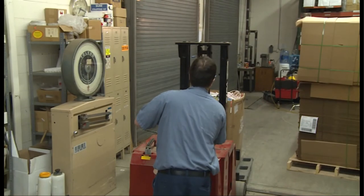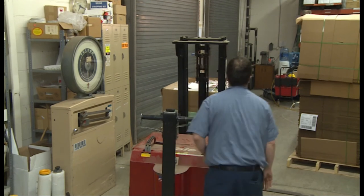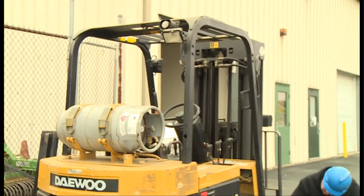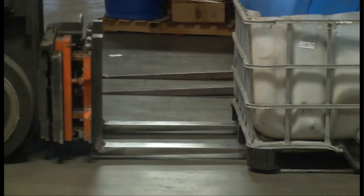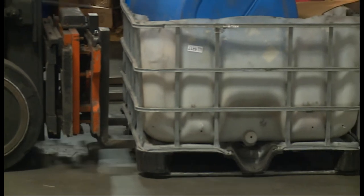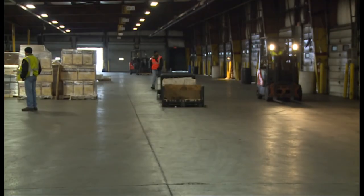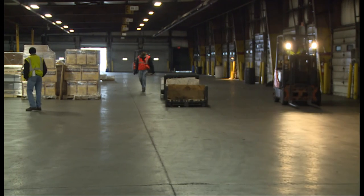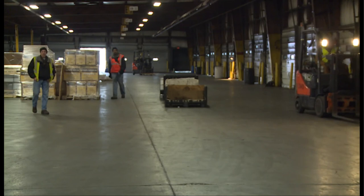Examine your work environment and choose the type of truck that's right for the jobs you'll be doing. Inspect your truck thoroughly before you use it. Pay attention to your truck's weight capacity and its stability triangle. Stay alert, drive safely, and always make sure that other workers are a safe distance away whenever you're operating your truck.